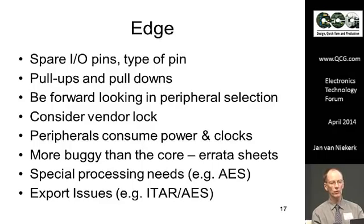Also, be forward looking in your peripheral selection. If you need 2 serial ports, and your next project is going to need 3 serial ports, that serial port is 10 cents on the cost of the micro. So when you decide on your peripheral selection, think about what you're going to need for your next 2 or 3 projects and put it in there, because essentially you're getting that silicon for free. And then you don't have to change microcontroller or architecture when you do your next project.